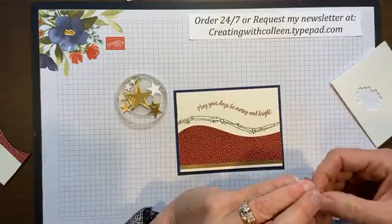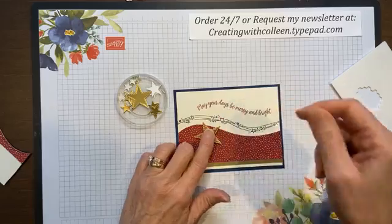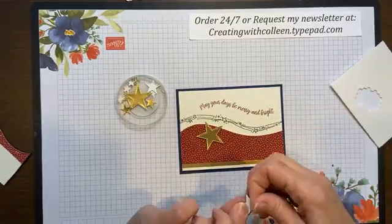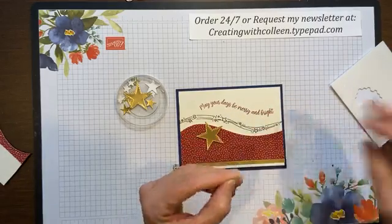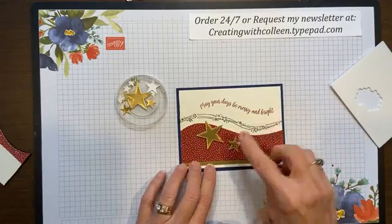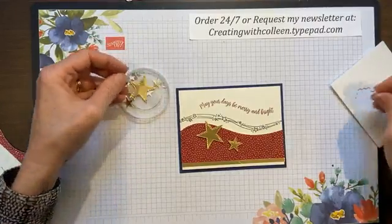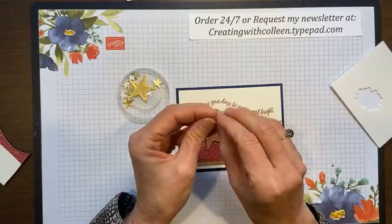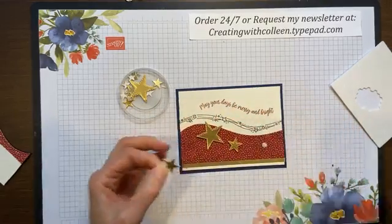But I am going to put this star here. Then I can take some of the smaller stars, and of course my mini dimensionals are perfect for this. Put one there. Let's get another stitched star. I think Stampin' Up! has really spoiled us on making so many of our shapes stitched. It adds so much. And it's beautiful.